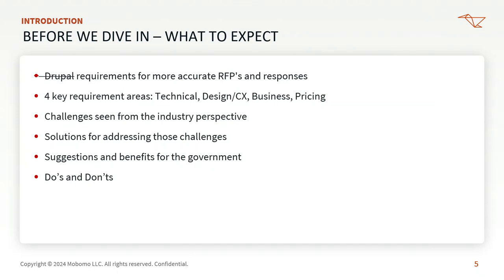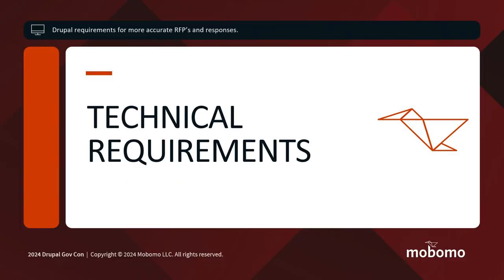Solutions for addressing that usually revolve around taking advantage of that phase where you get to ask questions back to the government, or when you're making your response, writing in those assumptions and exceptions to help clarify things. And then we're also going to talk about suggestions and benefits for the government. If you were to take this presentation and pull some pieces from it to incorporate in the solicitations, what benefit you would see from that. And then at the end, we'll have some do's and don'ts, and again, that's targeted towards our government entities. All right, so first section, technical requirements.